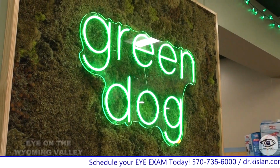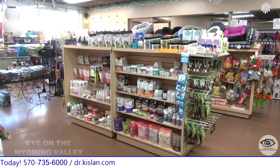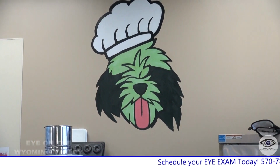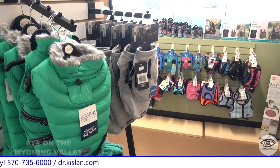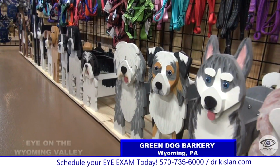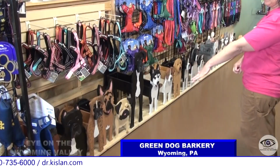The green is really about environmental sustainability. All of the fixtures in this store have been repurposed. The other way to really be green is to try to find as many partners in Pennsylvania as we can. Before we opened, we visited a lot of craft shows, and for anybody that had a dog or cat related thing that they made, we wanted to be able to offer them an opportunity to sell their product year round.